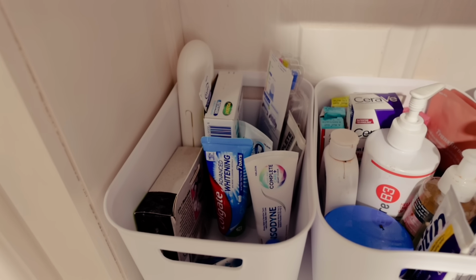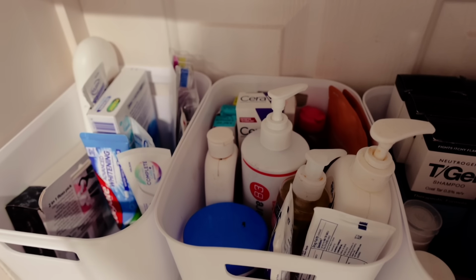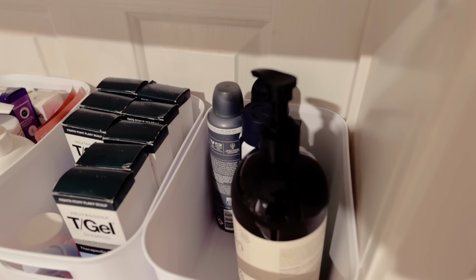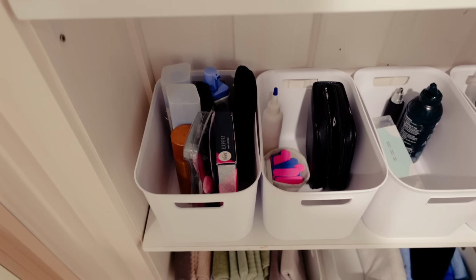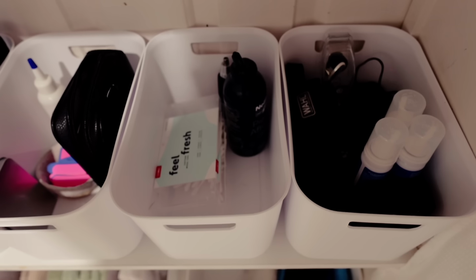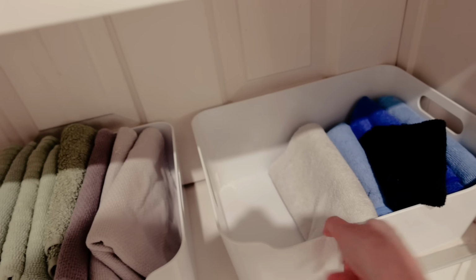This is all teeth stuff, anything related to teeth here. Skincare and beauty, all hair stuff. This one is a bit of a mishmash, maybe hygiene, deodorant and soap. This is fake tan and shaving stuff, which somehow makes sense in my head. Nail stuff, anything ear related, and this is all Luke's beard stuff. And I also did the KonMari folding down here.